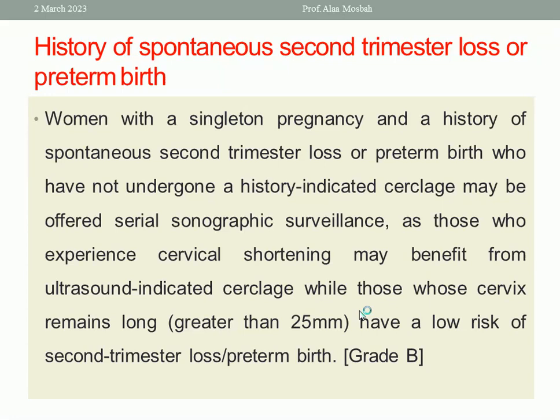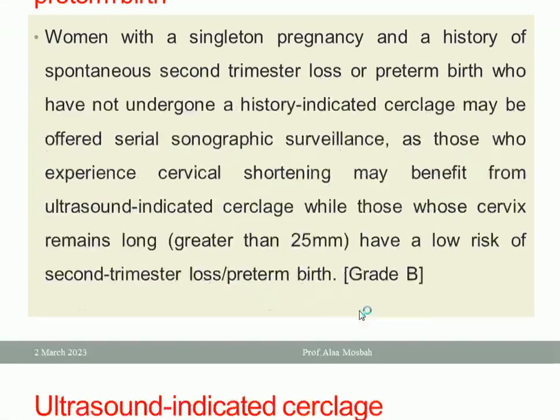What is the short cervix? If less than 25 millimeter. So, for women with a history of one preterm labor, I'll do follow-up with ultrasound. If I find the cervix is short, meaning less than 25 millimeter, I can do cervical cerclage, and this is called ultrasound indicated. Okay, this is grade B recommendation.